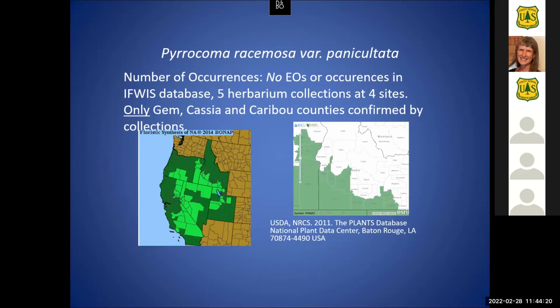So this shows the counties that come up on BONAP, but I'm not sure where all these counties come from, where that information was from, because there's no records showing most of these counties. The only counties that we actually have herbarium records are Gem County, Cassia County, and Caribou County. Next.